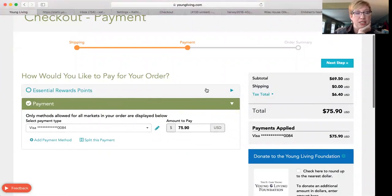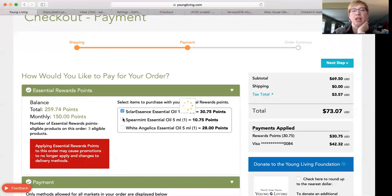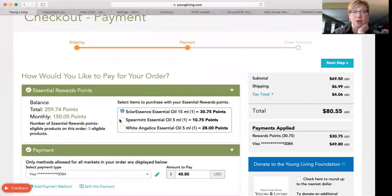But over here, it says Essential Rewards points, and I'm going to show you. I can use my points. Let's say I wanted to pay for shipping. I just want to use my points. Or today it would be something where I would get products that are not on the free shipping 100 list. So anyway, I just want to show you this. You have to go in this box and actually click the items that you want to count for your free points.